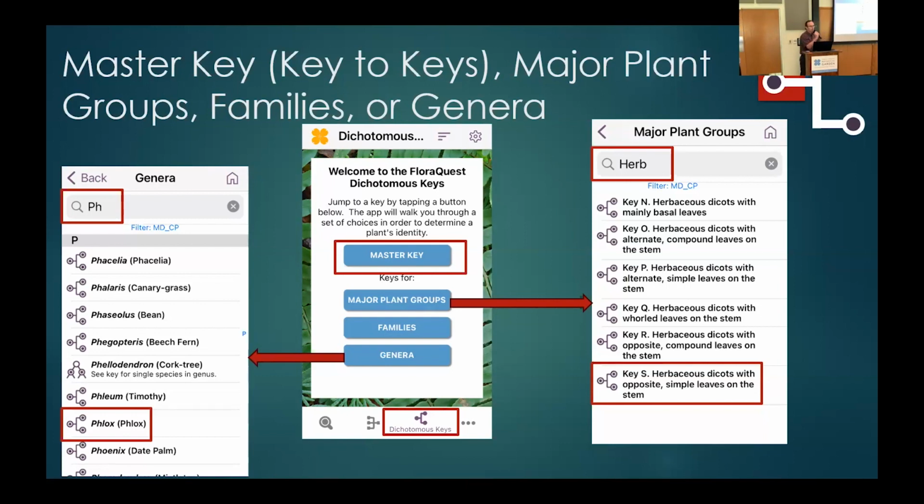And if you're wanting to see the genera, you can go to a genus just through the browse option. You can find a species and then go up to the genus. But under the browse in FloraQuest, the genera and families aren't listed there as their own entities. So an easy way to get to the dichotomous key is just to go to this dichotomous keys section. Then you can search whether you want the main key to keys, or a major plant group key, or a family key, or a genus key. In this case, you could do any of those. And so I've illustrated the different choices you have here.